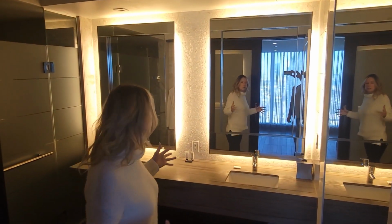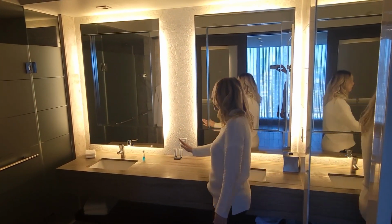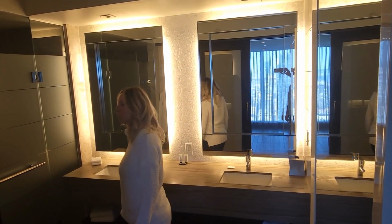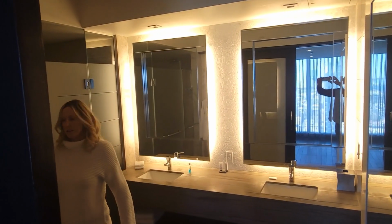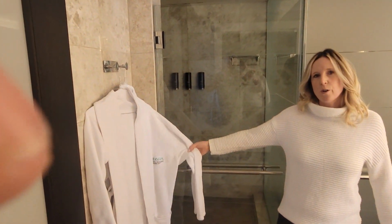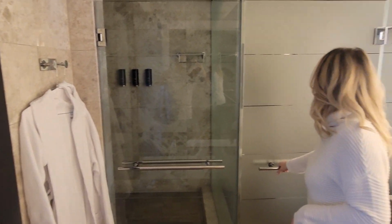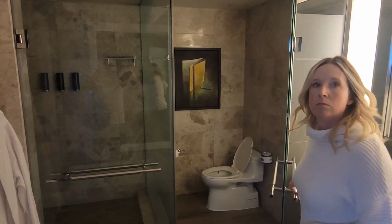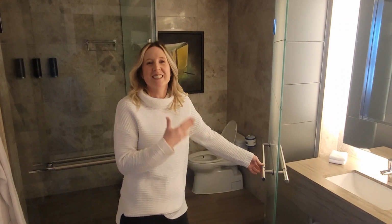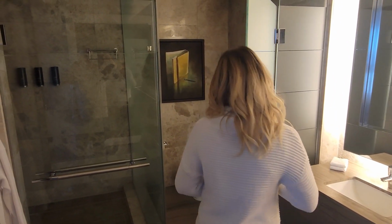Giant mirror. Lots of light for when you do your hair and your makeup. Double vanity. Got your towels. Oh, look. I got out of the shower and I put my bathrobe on. So important. It's the little things. What's this? I always say waterboard, but it's a water closet. Just the toilet. I love it so much.